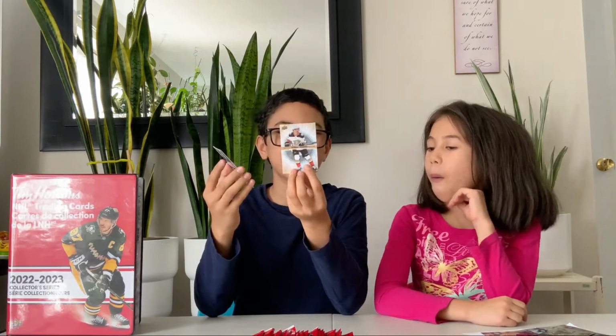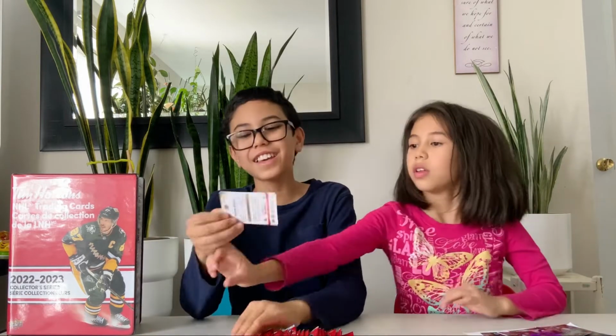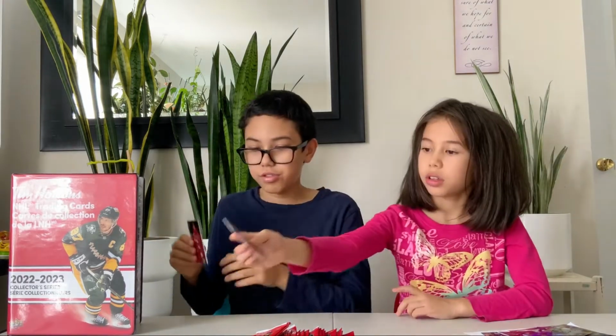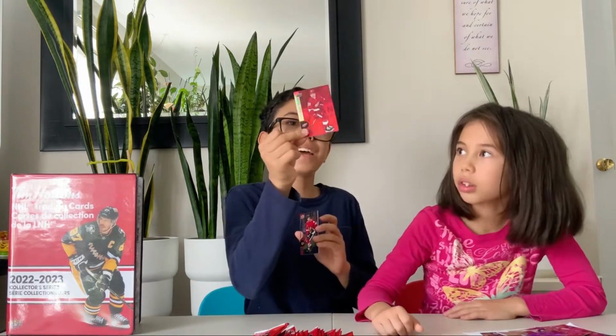Trevor Zegras for the In Motion Phenoms. You really thought. I think I got you. He has so many more packs, so he already got 2. I think he needs to get 3 Flows. 3? Yeah. Really got 1. Morris Zettel, red die cut.